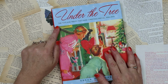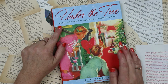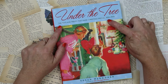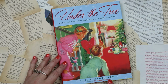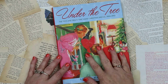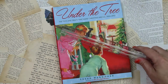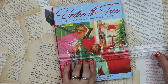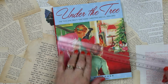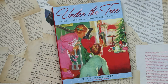So this is Under the Tree. It's the Toys and Treats that made Christmas special, 1930 to 1970. It's by Susan Wagner, author of It's a Wonderful Christmas. So this is a dust jacket, but let's get some measurements first before we get into the book. It's about 7.5 wide and 9.25 tall.